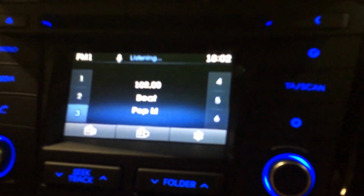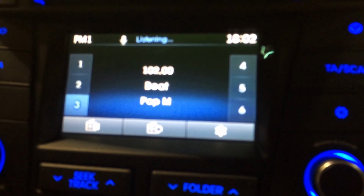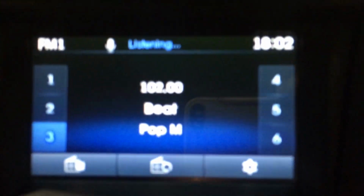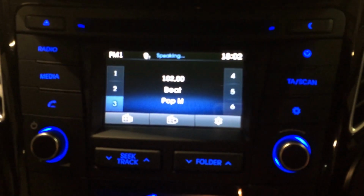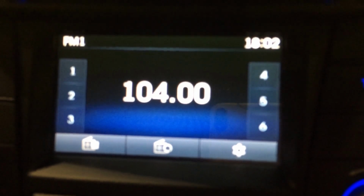So voice activated Bluetooth. "Please say a command." FM 104. I don't know why I always use FM 104, just because it's the first station that comes to my head. Oops, she's probably listening. Might have given her too many commands there. "Please say a command." FM 104. FM 104. There you go, pretty cool. After that then I can also say, "Please say a command." Call the garage. Okay, so I'm not going to do that because I haven't paired up my phone, but it would if I'd paired up my phone.